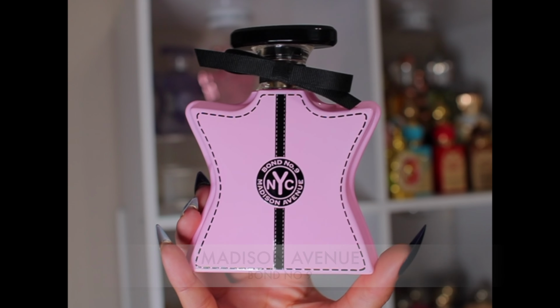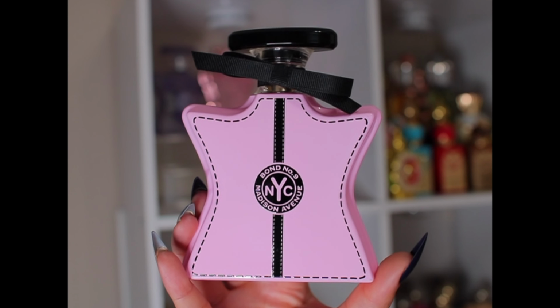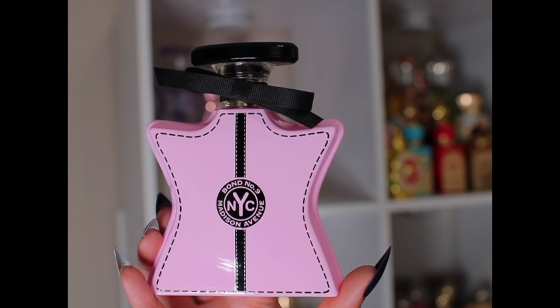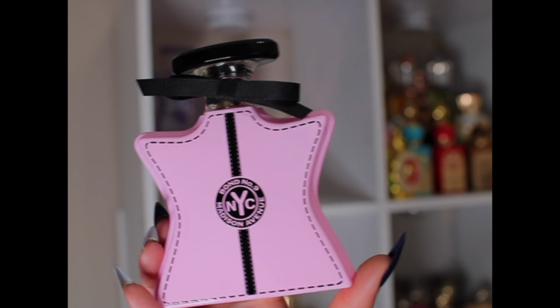This is powdery rose, girly, feminine. You do get a greenness from the patchouli. It has a green apple. I think praline is in here. It's definitely got some ambroxan. So this is like a pretty girl feminine scent with a little bit of patchouli.